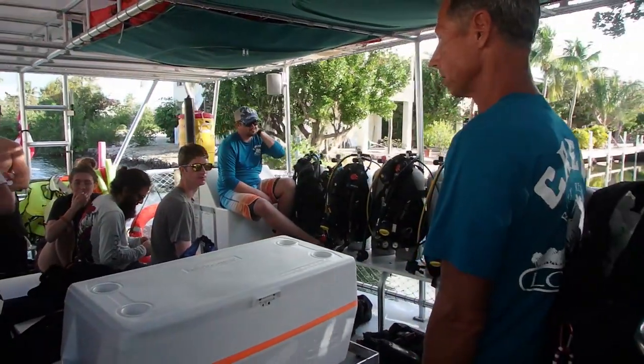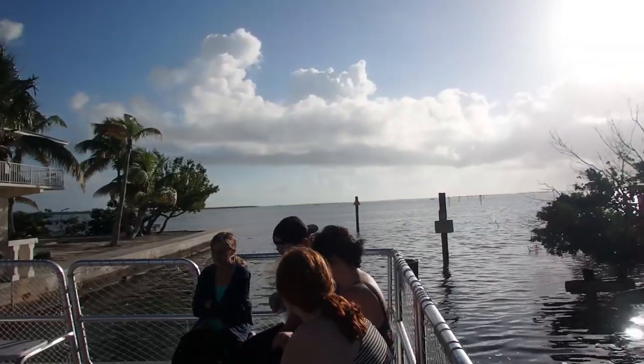So hoping the winds will calm a little bit today and it'll be a little bit nicer out there. It was a little choppy and rough yesterday from what we heard, but excited, here we go. After a briefing by our captain and dive master, we were on our way out to the reef.